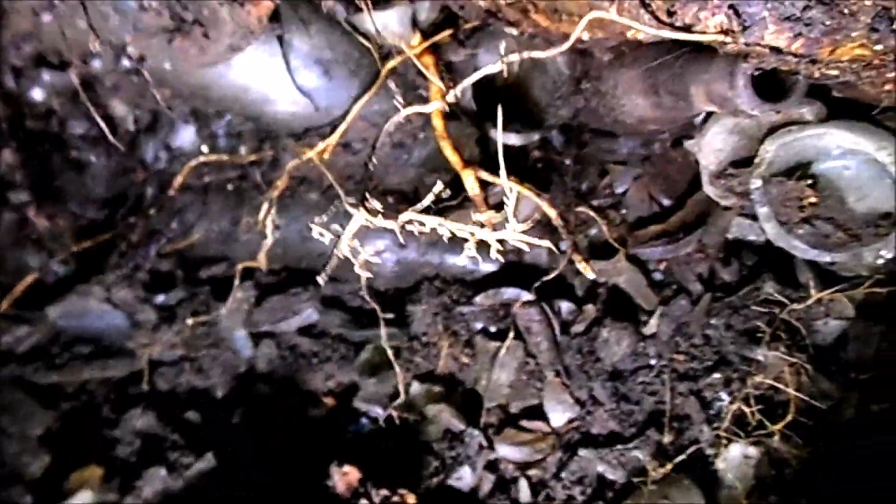Okay, it looks like another intact one. And it is, but it has some serious cracks in it. Well, one serious crack anyway. But it's worth $5 anyway, so I'll bring it home.